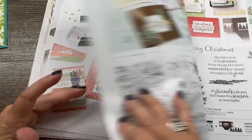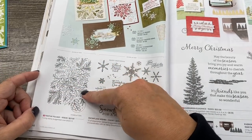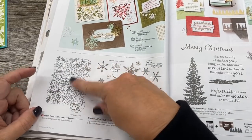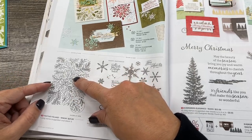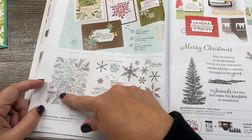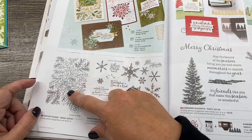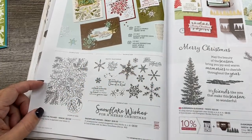Next up, Festive Foliage. If you are on my mailing list, I sent a project tutorial out using this stamp set. I just recently purchased it, so I haven't cracked it open yet. I think it just came, so I gotta pull this one out and play with it because it's really nice.